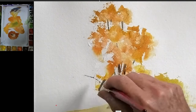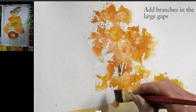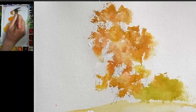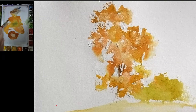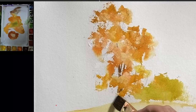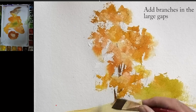Oh, yeah. Like you said, Jude, don't judge your trees until you put the tree branches in. And there's a technique for that too. I purposely create large gaps in my trees to give it a loose, airy feeling. And I take advantage of those areas to add the tree trunks. Okay, there we go. So you can use the brush. As you can see, I practically use the same brush for everything. Little tip there. And then I'm dragging left to right to get the thicker tree trunk.